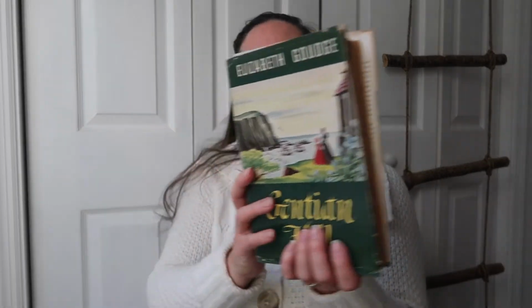Here is Gentian Hill. Again, with the linen covered hardback. It came with a 1950s Literary Guild review of the book, and the paper cover is struggling, but I have kept it and tried to keep it repaired.